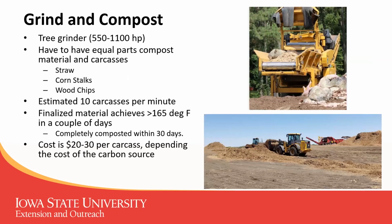The other thing that we looked at, and we were fortunate enough, was that the state of Minnesota put up a couple of these grind and compost sites for producers to dispose of any carcasses that they had to, due to the supply chain disruption and depopulation. With those, they take a tree grinder, and they have to make sure they're putting equal parts compost material and carcasses in there. We've seen it done with straw, wood chips or corn stalks. You can estimate about 10 carcasses per minute going through there.